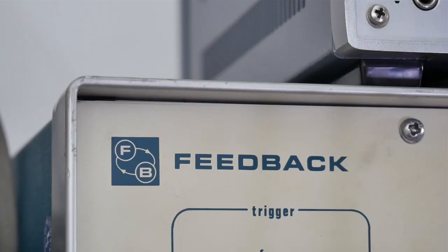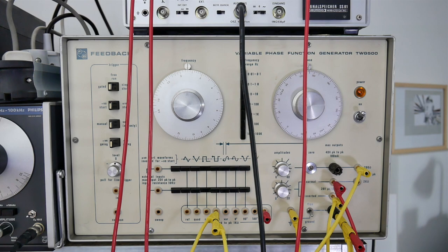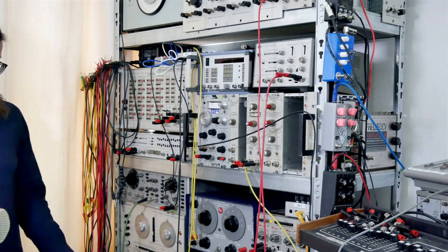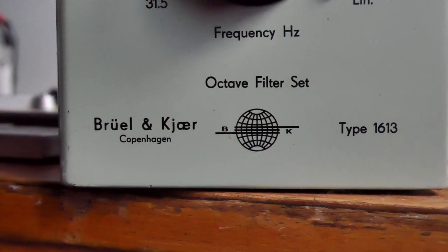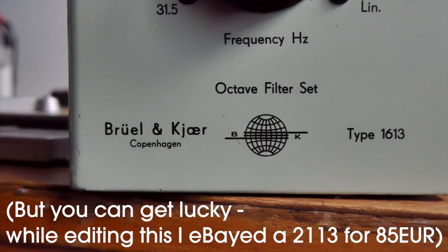Then there are more obscure companies like Feedback, who made this giant variable phase function generator, which is awesome in what it can do because it's quadrature. And I don't know much about their other function generators, but they might be worth looking out for. In Germany, you have Rohde & Schwarz, which made a beautiful sine generator that I use a lot. And of course, the almighty Brüel & Kjær. But it's hard and expensive to get Brüel & Kjær now.